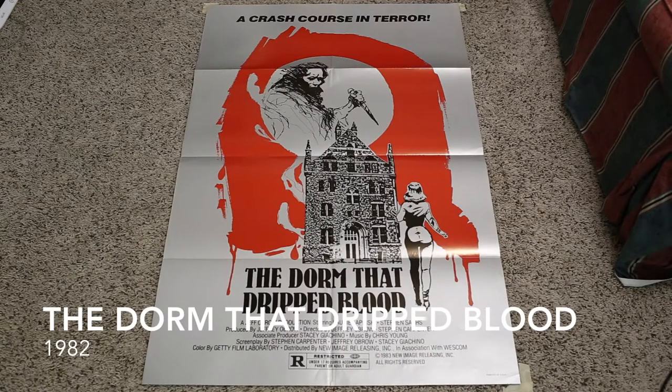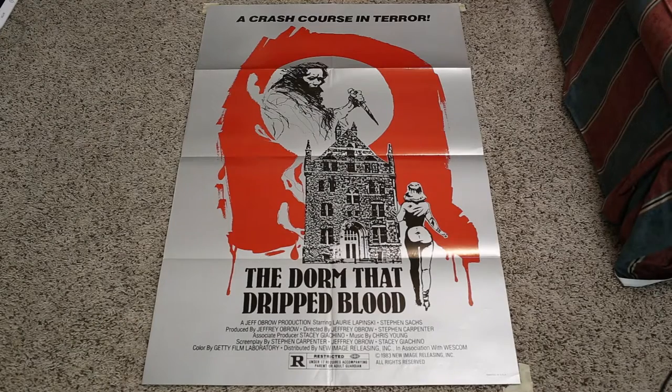The Dorm That Dripped Blood. So this goes by an alternate title of Pranks, which I have two posters of, of that name, Pranks. As a movie, I don't recall a whole lot about it. I know it's a slasher. I watched it and I don't recall loving it, but I want to collect the slasher posters more than anything. And so I came across this. It was pretty cheap, so I picked it up.